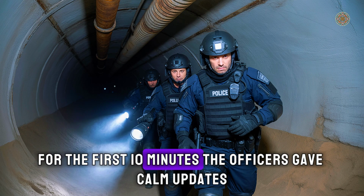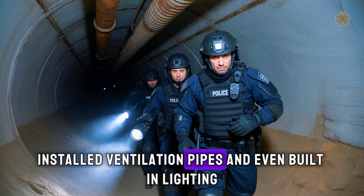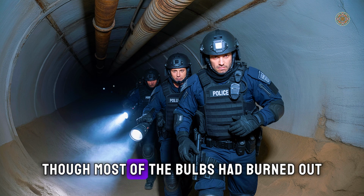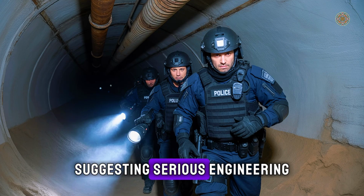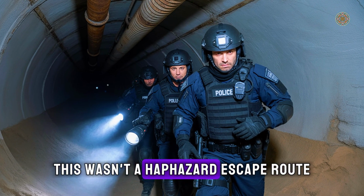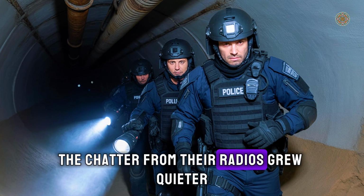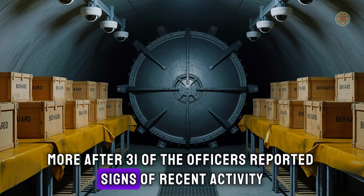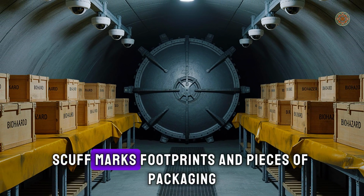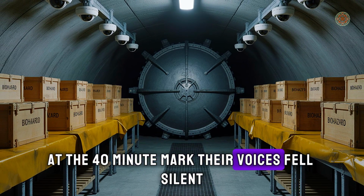For the first 10 minutes, the officers gave calm updates. The tunnel had reinforced concrete walls, installed ventilation pipes, and even built-in lighting, though most of the bulbs had burned out. It sloped downward at a steady angle, suggesting serious engineering. This wasn't a haphazard escape route. It had been planned. After 20 minutes, the chatter from their radios grew quieter. After 30, one of the officers reported signs of recent activity: scuff marks, footprints, and pieces of packaging. At the 40-minute mark, their voices fell silent.